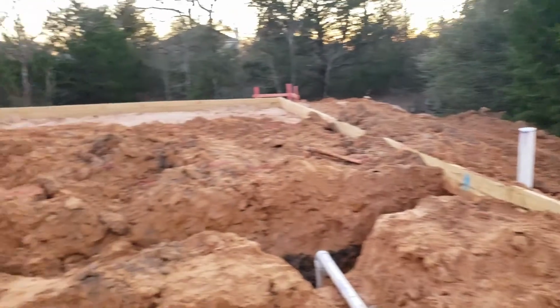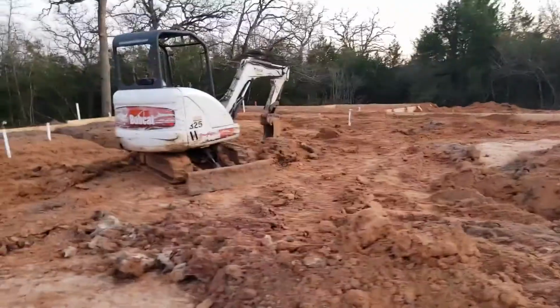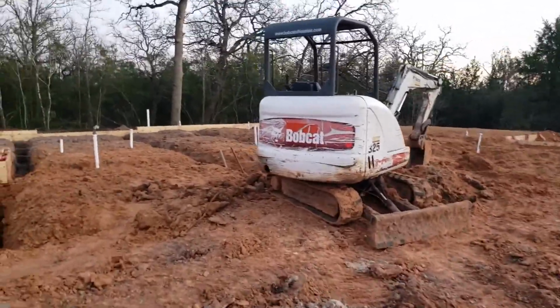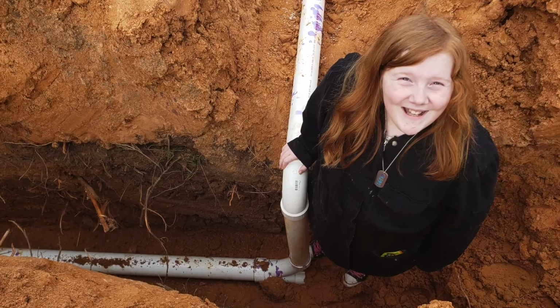The electrician came out and put in the underground PVC to run lines to the islands in the kitchen, as well as in-ground plugs in the study and family room floors. This was sort of a dream of my husband's, and I'm so glad the builder brought it up to us when he did.